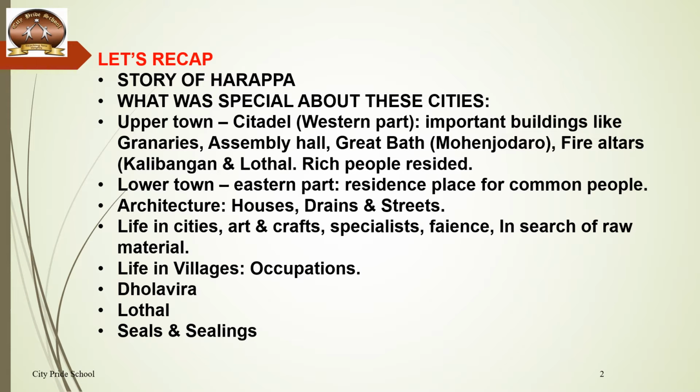So let's recap. In the earlier sessions, we have seen the story of Harappa, how the cities were excavated, who were the people associated with the excavations, specifically the Indian archaeologists, and what was special about these cities. So we studied the upper town or the citadel, which was the western part, where important buildings like granaries, the assembly hall, the great bath of Mohenjo-daro, and the fire altars at Kalibangan and Lothal were constructed, and rich people generally resided in the citadel area. Then we discussed the lower town, which is in the eastern part.